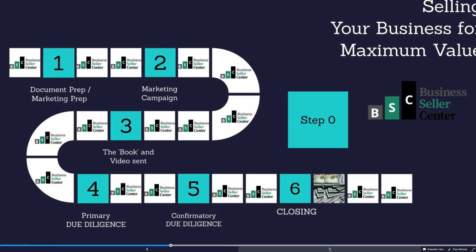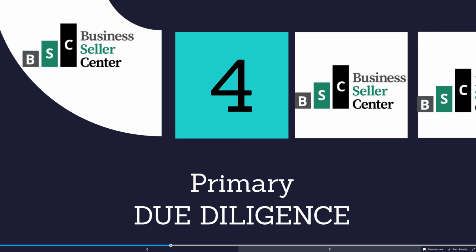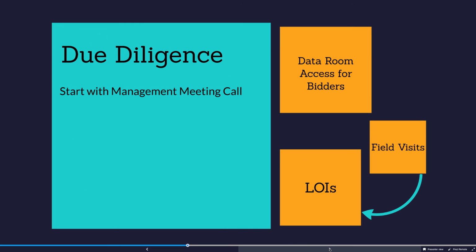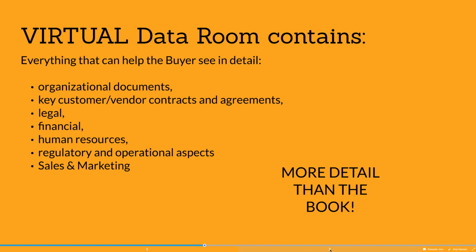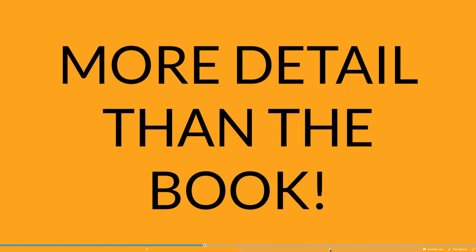step 4, where we're doing what we call the primary due diligence. We start with that management meeting call, and they're going to come to the call. They're going to send us questions ahead of time that they're going to want us to have prepared answers for, again, just to make things move quickly. We'll probably be giving people more access to the data room at that point. There's a lot more data in there than in the book.